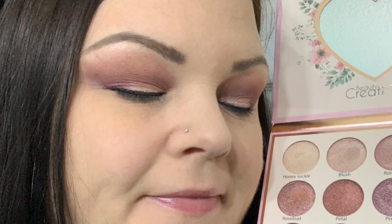Let me go ahead and swatch this for you guys really quick so we can see the colors. These are really pretty. I really, really like these purples. I can't wait to try this. I honestly cannot wait to try this palette. This palette looks very, very pretty. Okay, let me go ahead and swatch this for you guys.